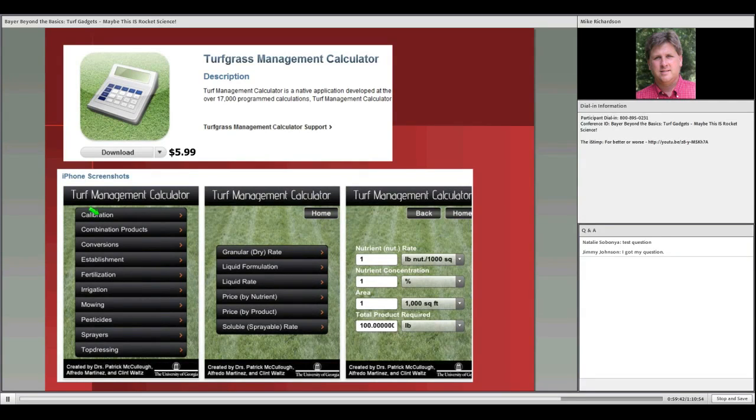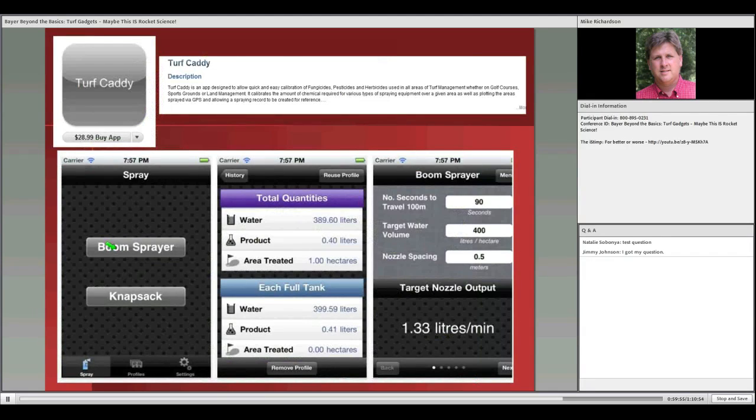So again, this is a very nice little app. $6 is the cost of it, and again, something that can be very useful for you as you're out managing your facility.